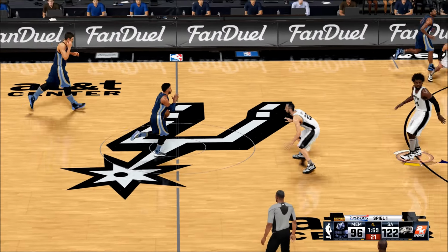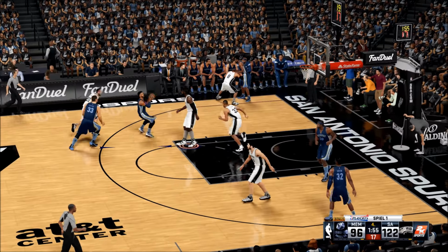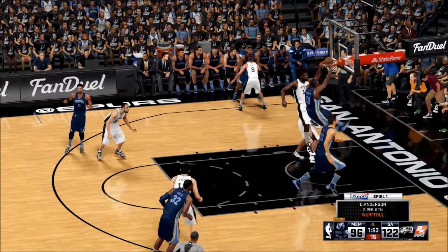Here's what San Antonio's going with right now. There's Diaw checked in for Duncan. Espy comes in for Draymond.